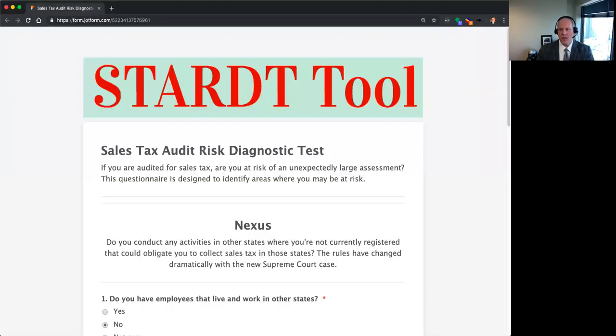We happen to have a unique tool to help you learn how to determine what your risk might be in a particular state. We can assist you in doing an exposure analysis, but you also can play a vital role in determining what risk you might have, both from an exposure analysis and, more importantly, once you're registered and trying to be compliant, how you move forward and determine if you have any audit risk. It's called the START tool, and I'll ask Andy to share a little bit about that.